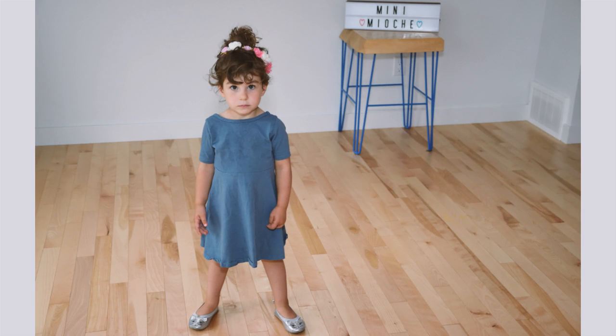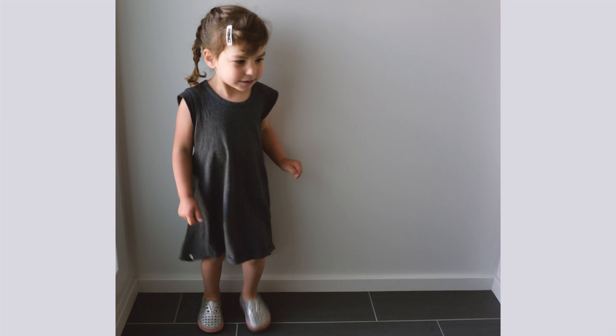So that one really got a good wear out of it this summer. The ballet dress retails for $28 US as well. We also tried the swing high-low dress in a dark charcoal gray. It retails for $30 US, and we had it in the size 3.